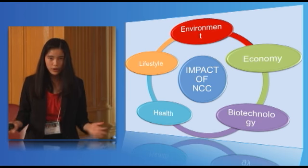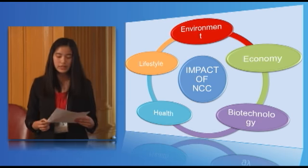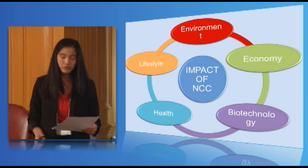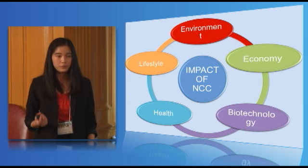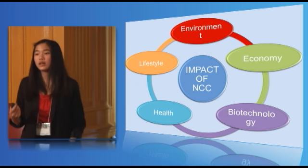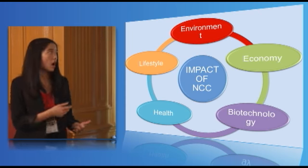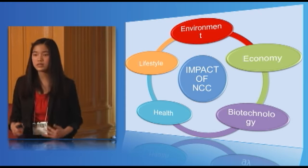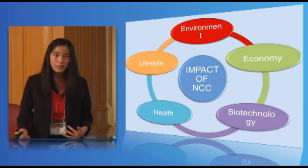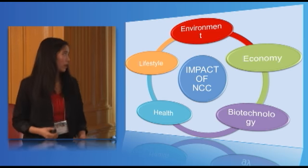Economically, I actually read a Globe and Mail article yesterday, and this is the quote I found: NCC is a key strategic piece of an industry-wide attempt by Canada's embattled forestry industry to reinvent itself. Canada is already a world leader in the fields of research and production of NCC. I believe that this small nanoparticle can continue to help Canada become a key player in the future green economy.